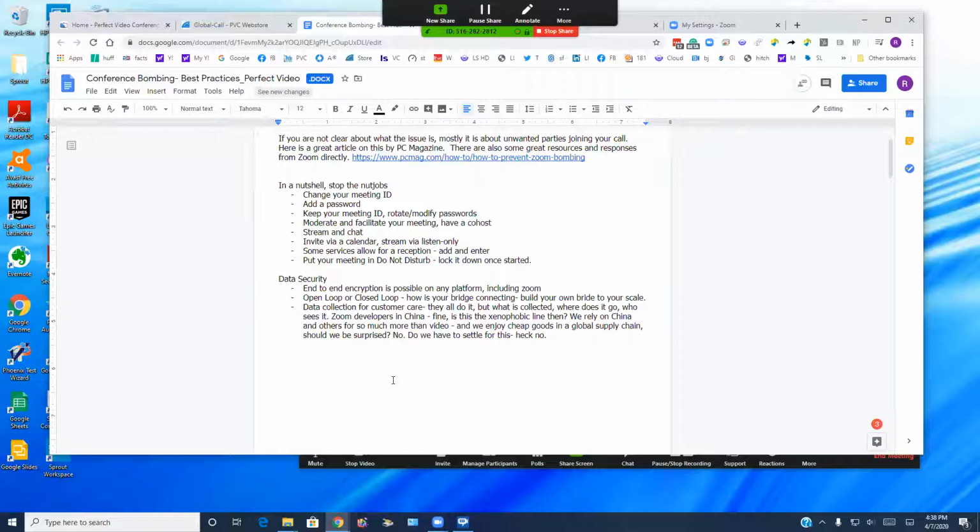Fine, they're sending content over to China for app development and call statistics. But is this really the time for us to become xenophobic around products? We rely on lots of countries outside of the States for great services at a cheap price. But do we have to settle for poor security? No. Do we have to have our data be shared without consent? The GDPR shows us that the answer is clearly no. So certainly these problems are ones to address, but we shouldn't throw them under the proverbial bus, as it were.